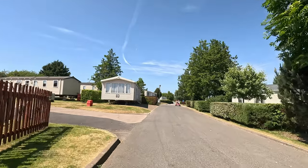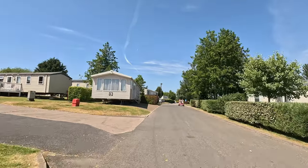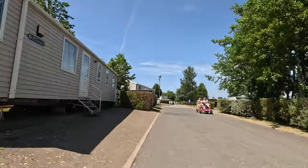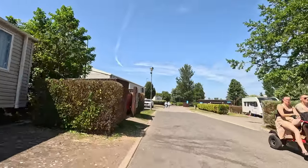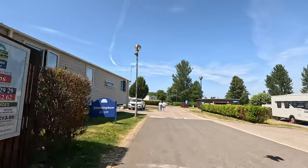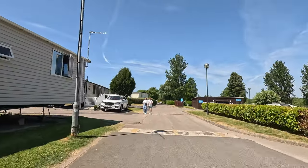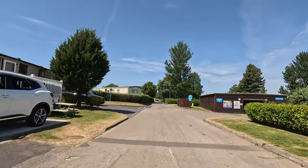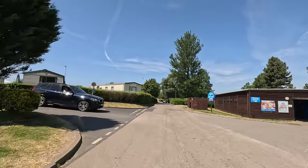So this is coming into the main area now. How the touring section works here on the right, you'll see soon. There's the start of it. You've got a number of rows here. I think it's about 8 rows of caravans, double-sided. You've got the shower block there and facilities.